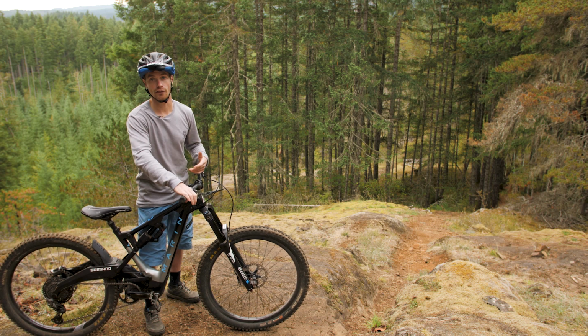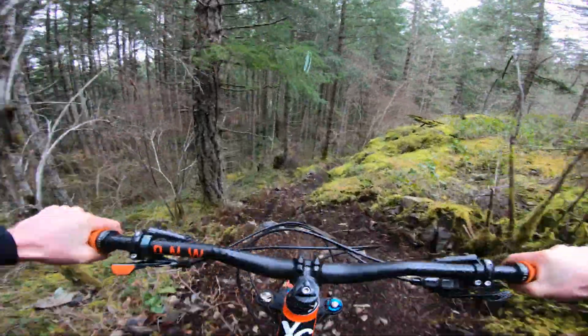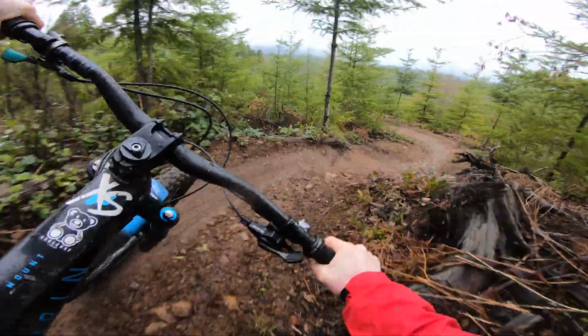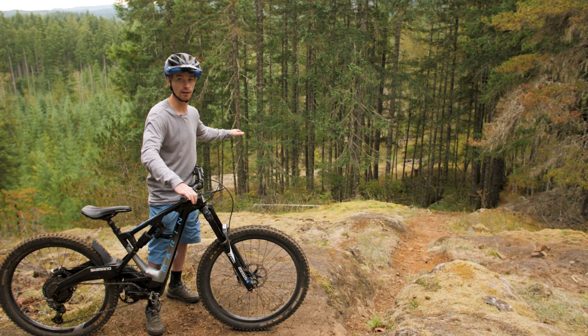The first thing is the terrain will vastly change depending on where in the world you live. Rocks like this that are grippy and nice to ride down, even though they're very steep and technical, are very rare in a lot of places in the world. You might just have clay-based ground and it might be very loose and soft, which makes it a completely different riding experience than going down a line like this.